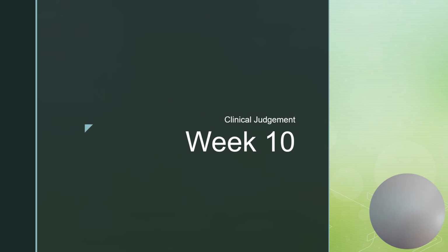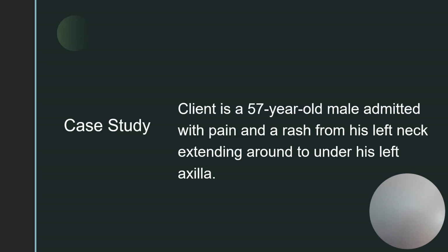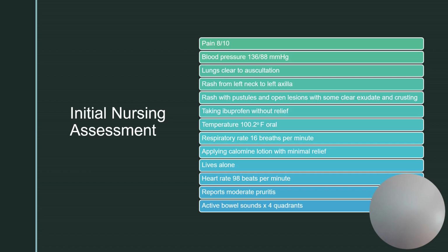Clinical Judgment, Week 10. We now have a client who's a 57-year-old male admitted with pain and a rash from his left neck extending around to under his left axilla. And this is what the assessment findings are.